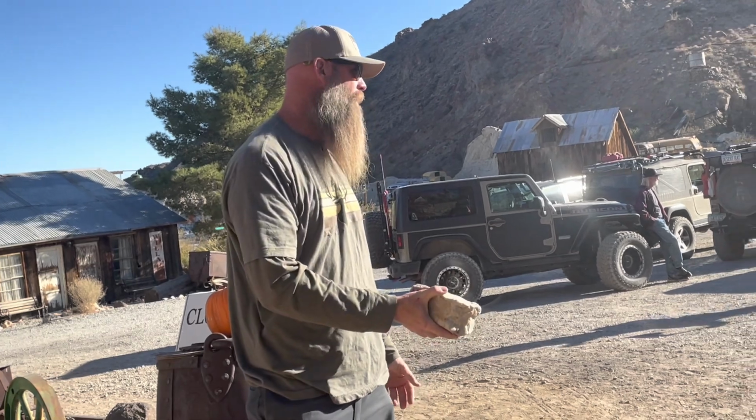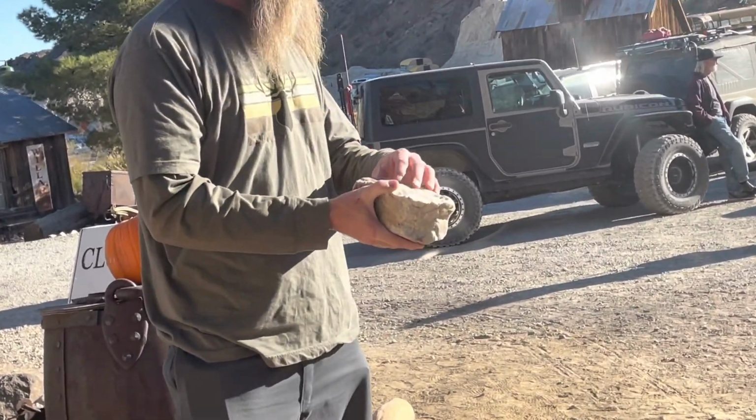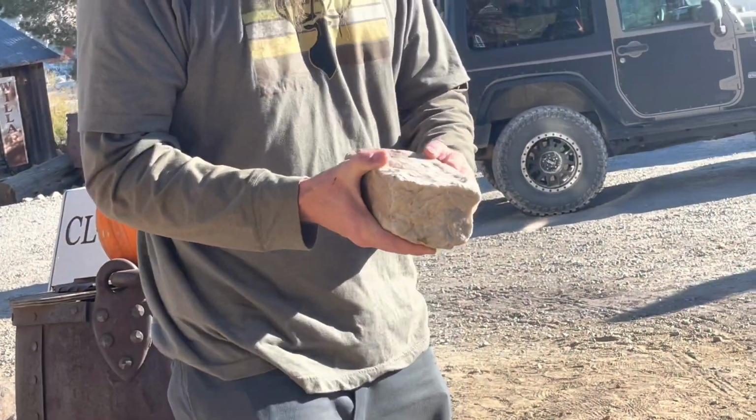What these guys are doing is there's a gentleman by the name of John Moss. He's looking for this white rock. So this white rock is quartz. Wherever there's quartz, there's a chance of gold, silver, copper, iron being in this rock right here.